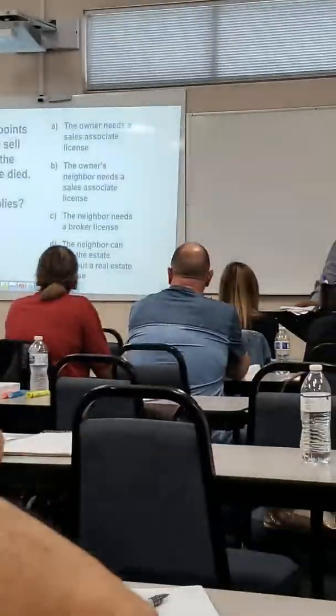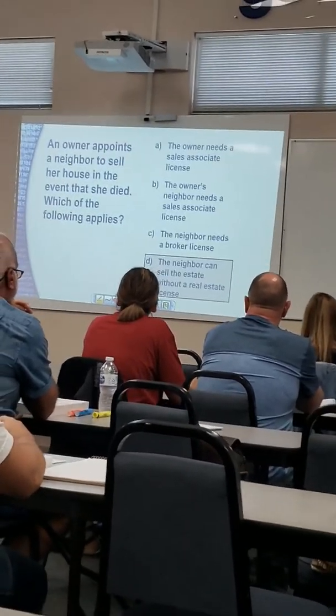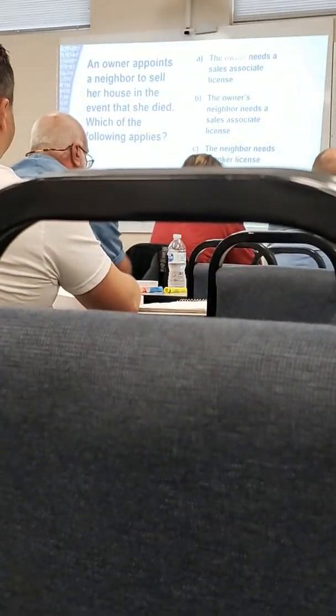Court appointed individuals. Question: an owner appoints a neighbor to sell her house in the event that she died. Which of the following applies? Because it's appointed by will, the estate appoints them as a personal representative. When you're appointed by will, you're an executor or a personal representative. That means you can go and dispose of the deceased's estate, real estate, or any other personal or real property, and get paid accordingly.